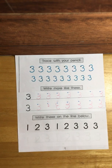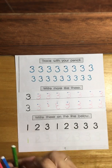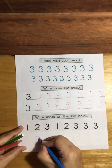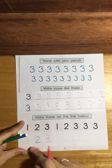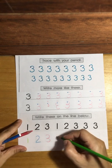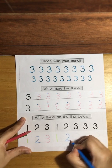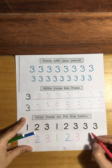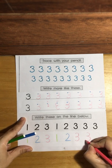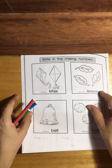I'm going to use my different colors for this to help me. So 1, 2, 3, all on the line. 1, 2, 3. And because I did number 3 in pink, I'm going to do the other number 3s in pink and put them to sit on the line. Fabulous. Now we turn to page 10.